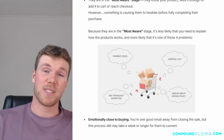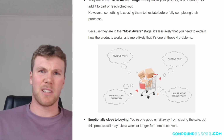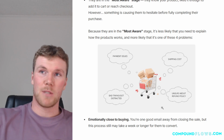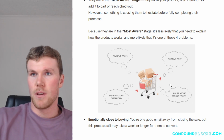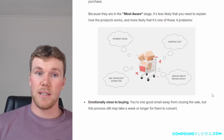Maybe it's the shipping cost. That's another big reason as well. They get to the checkout, they're all hyped, and then they see a $20 shipping cost, and they're just like, what? And then another reason is, especially for clothing stores, maybe they're just unsure about the refund policy, and they're not sure of how easy it is to actually return something if something doesn't fit, or if something isn't as expected.